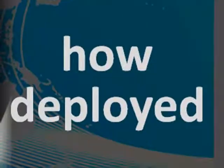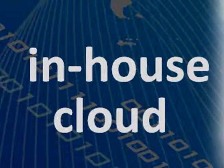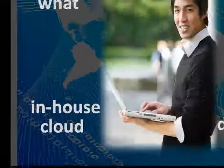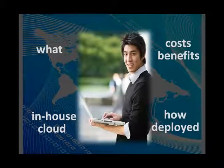Another influence is how they'll be deployed within the organization. This has become an increasingly important and critical decision. Will it all be handled in-house, or will it be done through something like cloud computing, or perhaps some combination of the two? This is where the cost-benefit analysis takes center stage.